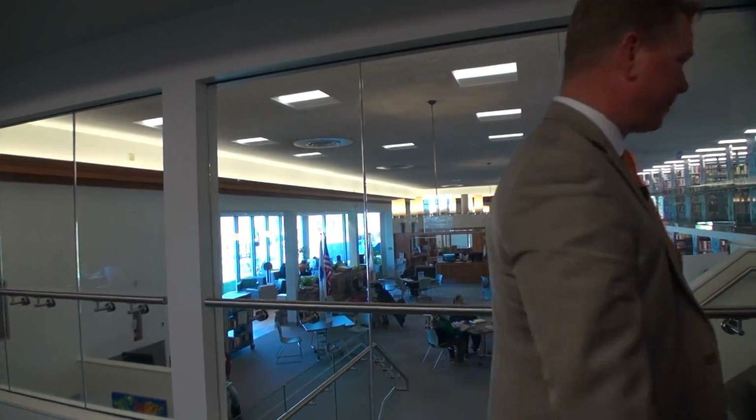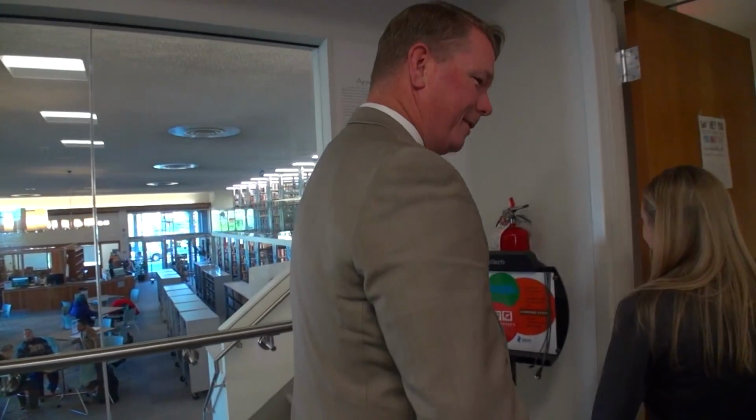We also have here a charging station for the cell phones. Nice. And all the devices coming through.